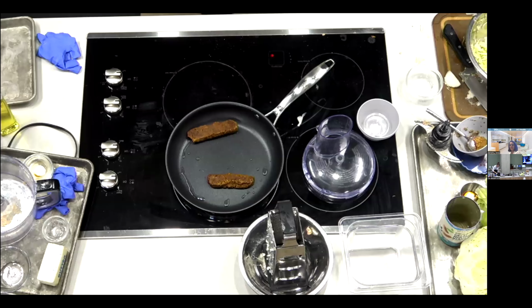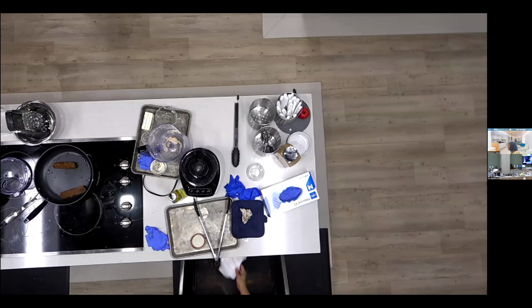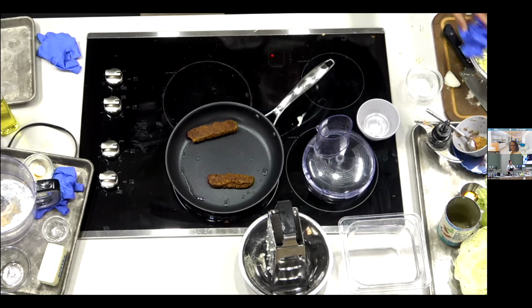Any questions? Someone's asking why they can't use iodized salt. Oh, it interacts with the fermentation process. It's just another chemical that we don't need in there. We want to keep it as pure as possible, and so using sea salt from the sea technically would be the best. You want it as natural as possible to inhibit anything that might go wrong with it. Good answer. I agree.